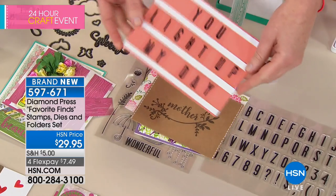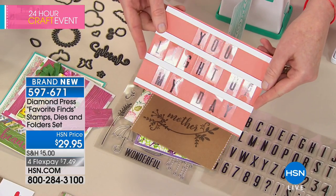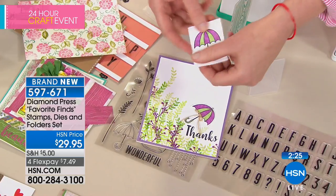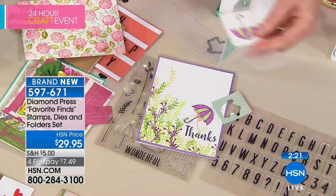This one, I'm a little bit obsessed with. Light boxes are super popular these days. Look at that. That's like a light box that you just made into a fun card. There are so many different projects. So again, I take one of the images, stamp it, and put it in a little folder.